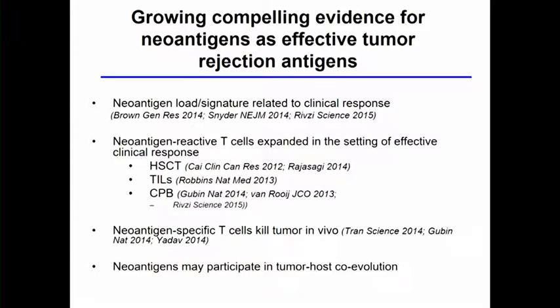Steve Rosenberg has also looked at this in tumor infiltrating lymphocytes, very wonderful data. Various groups have looked at checkpoint blockade and also see that these neoantigen reactive T cells seem to be at the heart of these effective responses. There's also been exciting data to show that neoantigen-specific T cells can kill in vivo, both in patients and in animal models. And so another question that we wanted to ask is whether neoantigens participate in this crosstalk between tumor and the host and whether they evolve together.